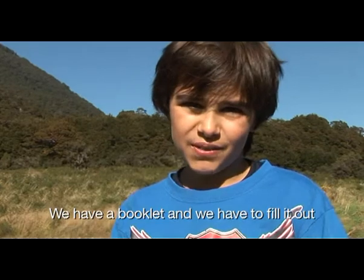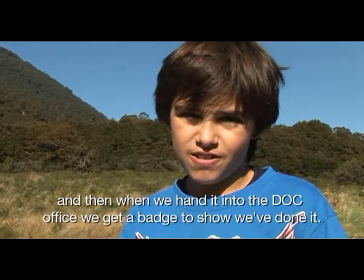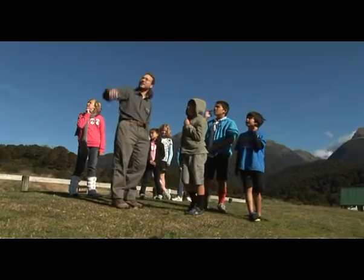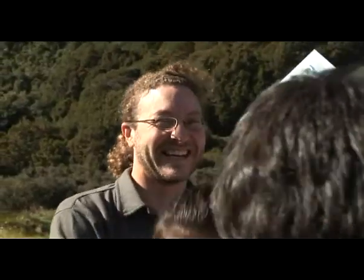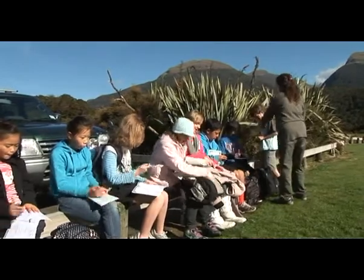We have a booklet and we have to fill it out, and then when we hand it into the dock office, we get a badge, showing we've done it. There are heaps of cool activities in the Kiwi Ranger booklet. People can do them on their own if they want to, but we were lucky enough to get help from Andrew and Jean, two friendly dock rangers.